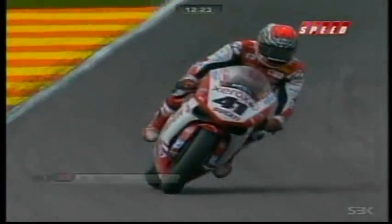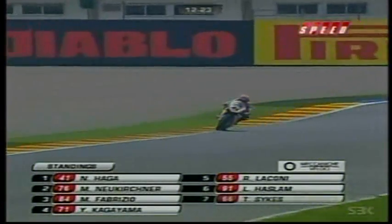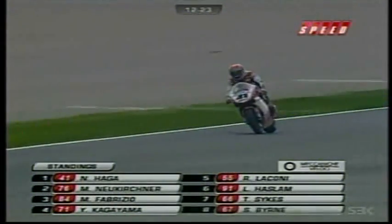Well, it's not this race he's got to worry about Spies, because Spies is going to be angry now. And we saw what happened in Australia. He blitzed race 2, and I'm sure he has every intention from pole position in race 2 to do exactly the same again. So Haga needs to make this one count for sure. Definitely, and he is doing that.